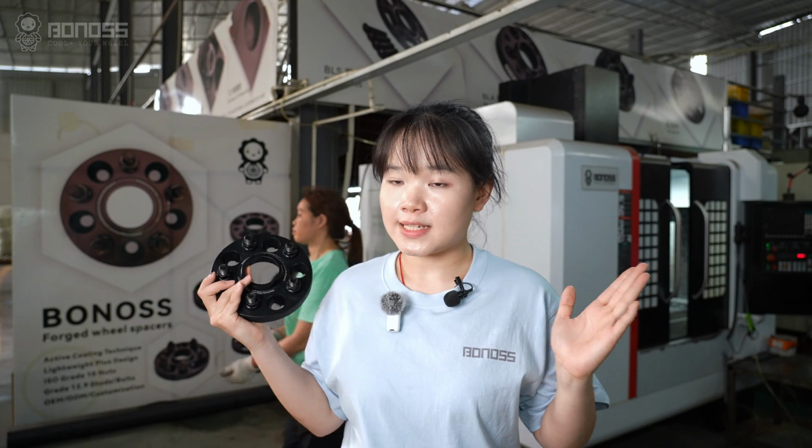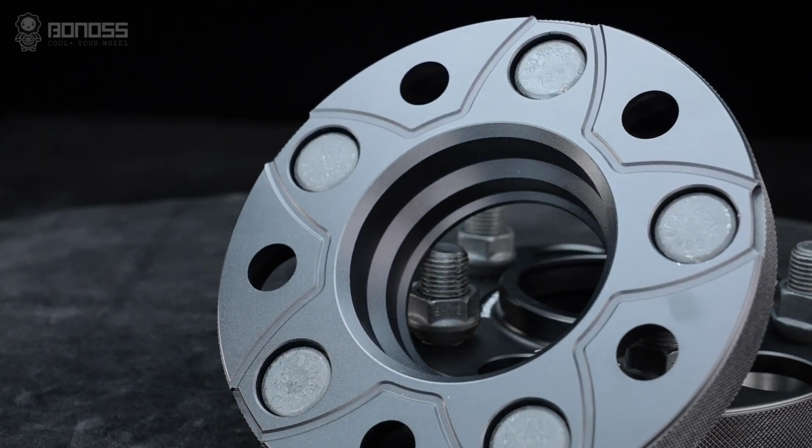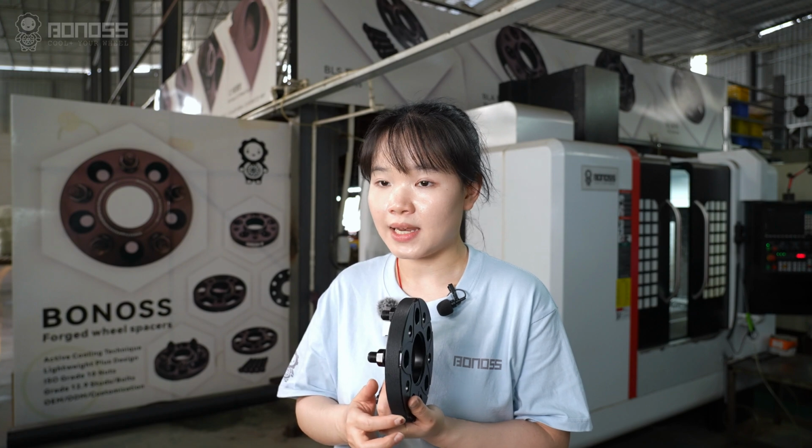In addition, BONOSS Jeep Grand Cherokee wheel spacers are finished with a textured surface on the sides. The side-running design eliminates internal stress, which contributes to more reliable product mechanical properties.